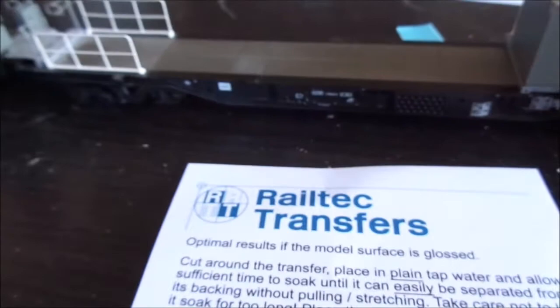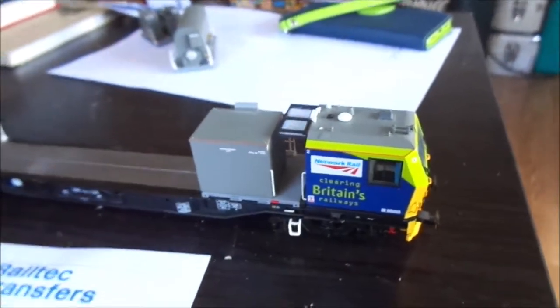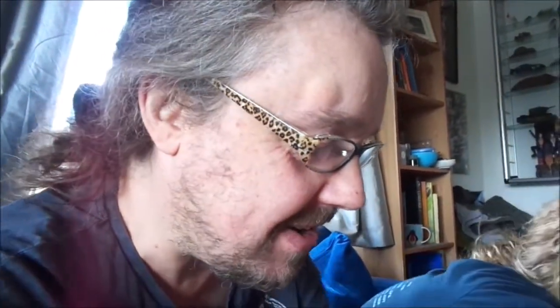Well, we had a bit of fun sticking them on, so it's definitely worth doing that. Also, just the fact that we've done something to alter the loco, I think that's a lovely thing. Yeah, it's quite an accomplishment. So it's our little loco. We've made it ourselves. Our own.